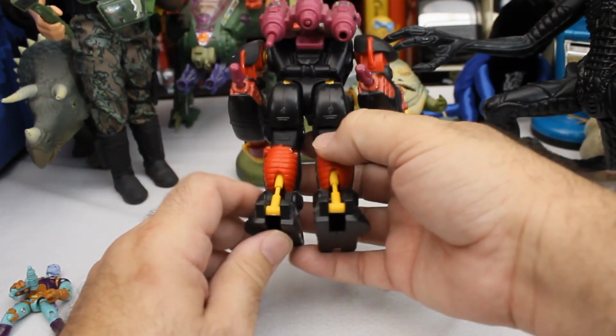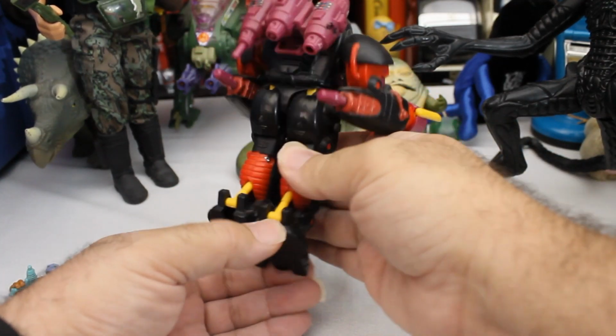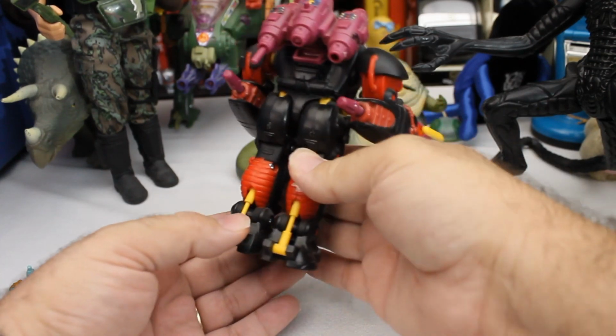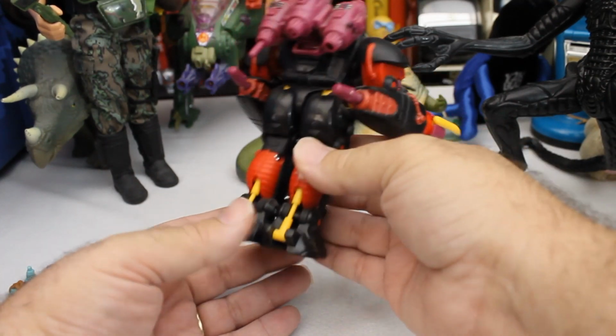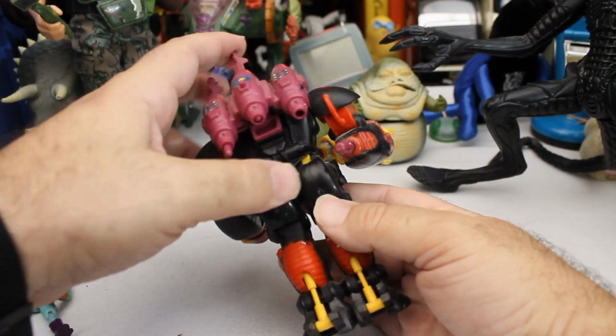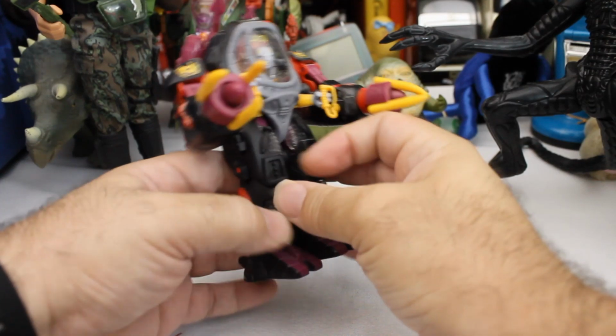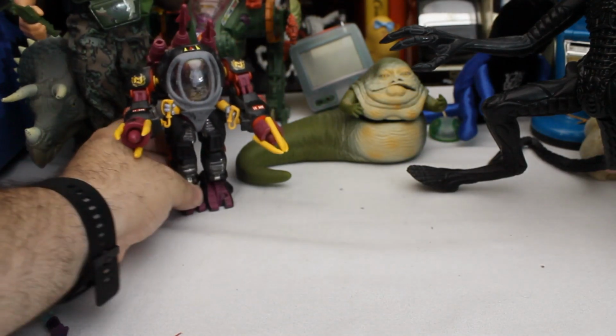Yeah, the little small mech suit ones. Very kind of Robotech. I don't think the Exo Squad was connected to Robotech. But this makes me think very much of, not Robotech, Battletech. Although, did those get combined at some point? I feel like they did. Yeah, I love these little things.